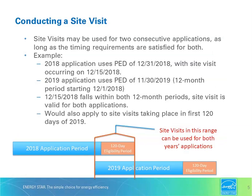An important consequence of the site visit date rules is that a single site visit may be valid for 2 consecutive applications, as long as the rules are met for both years. So for example, if we go back to that example application from before, a 2018 application with a year ending date of December 31st, 2018, let's say you performed that site visit on December 15th, 2018, just before the end of the 12-month application period.